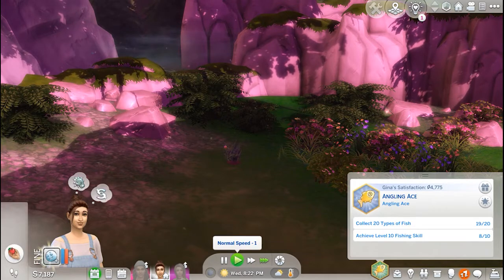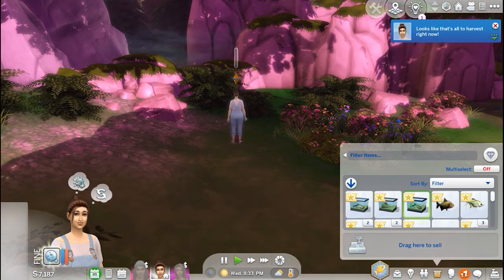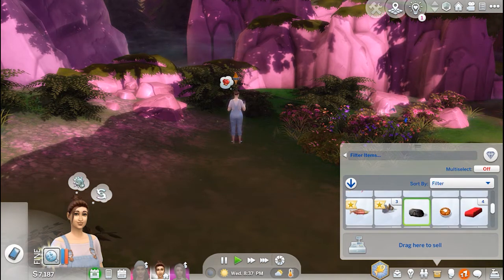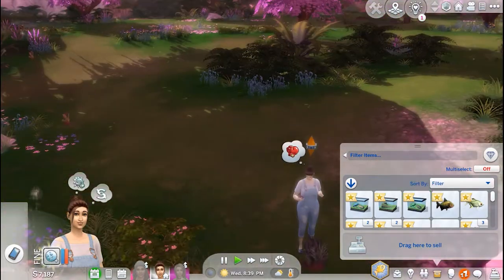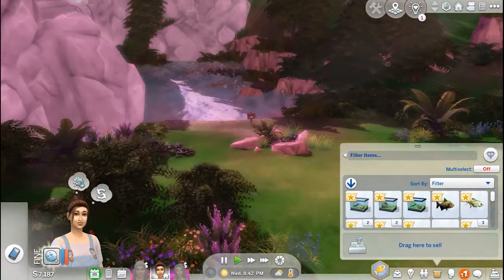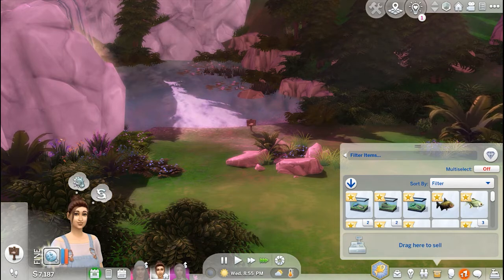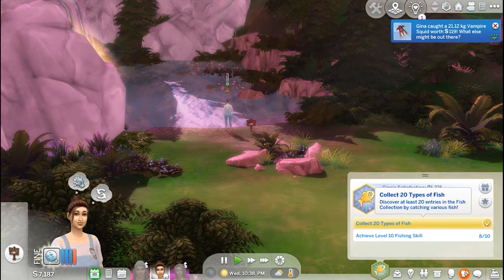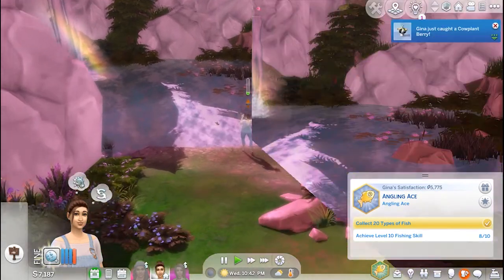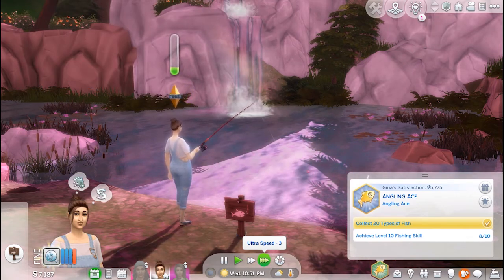Get that bad boy. Okay, I didn't pull up a dragon fruit though, huh? It is so weird. You know what? I want to fish a little bit more, because normally I pull them up here. And I got my 20 types of fish, so that's exciting. Well, the cow plant berry got me a pretty good price at the fair, so that's okay.